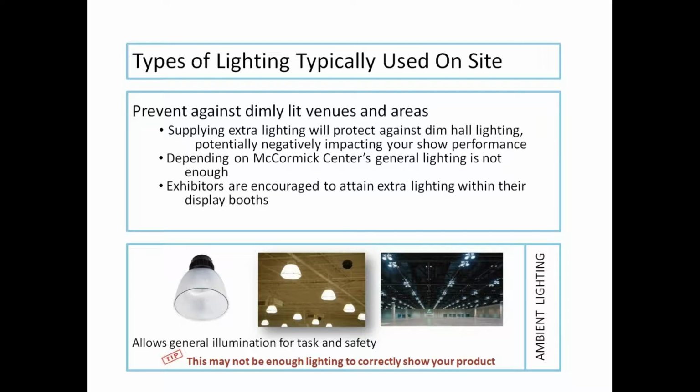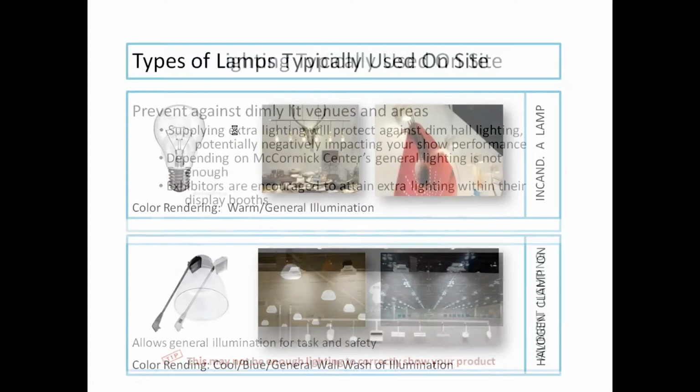But exhibitors are encouraged to attain extra lights within their booths. This allows general illumination for safe and task or work lighting only, but this may not be enough lighting to correctly show your products. Please know that it just may not be enough.